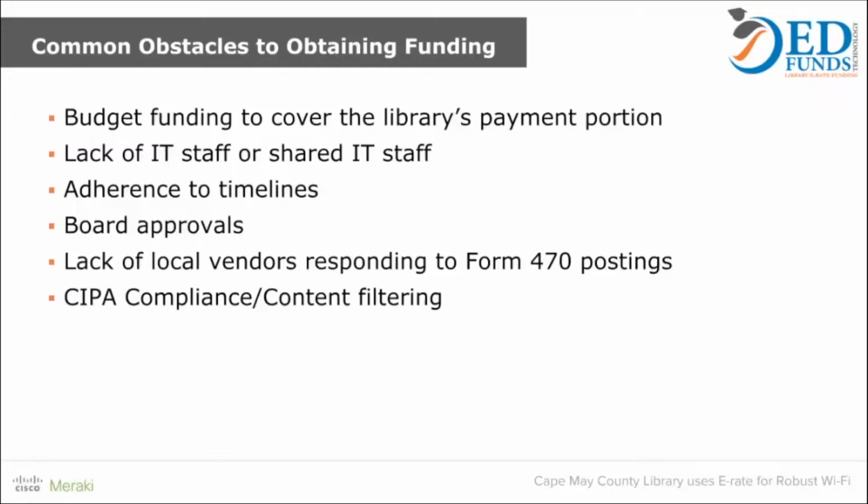The most significant challenge that we've experienced with libraries is SIPA compliance. Some libraries are filtered, but they may not have gone through all the steps to become SIPA compliant. Some libraries may have local limitations to what they can filter, if they can filter. And so next we're going to talk about SIPA.